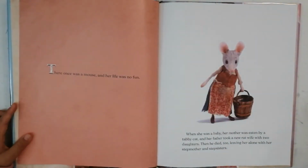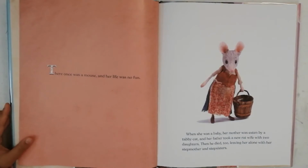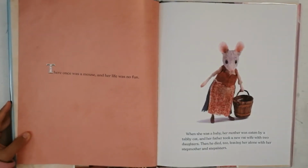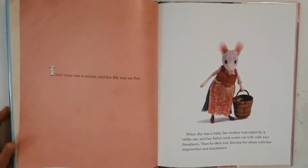Sootypaws. There was once a mouse, and her life was no fun. When she was a baby, her mother was eaten by a tabby cat, and her father took a new rat wife with 2 daughters. Then he died too, leaving her alone with her stepmother and stepsisters.